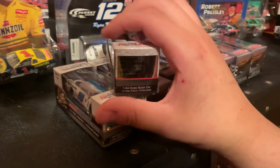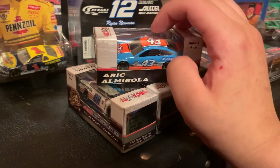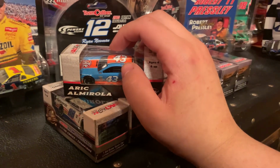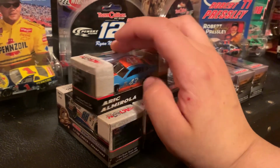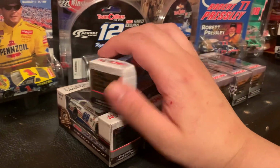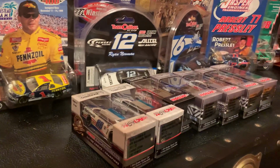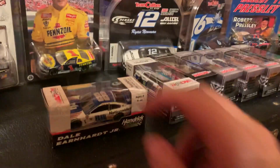Next is Eric Almirola's throwback to, I think, Richard Petty's 200th win at Daytona. This was the paint scheme Richard Petty ran at, I think it was called the Pepsi 400, Firecracker 400, whatever it's called, I don't know. And this was exactly the paint scheme that Richard Petty drove, so Eric Almirola in 2017 decided to throw it back to that particular day. Really good paint scheme. I tried to find the 2016 throwback that Eric Almirola drove, which was a throwback to Richard Petty, but it was too expensive, like $30, which I thought was stupid.